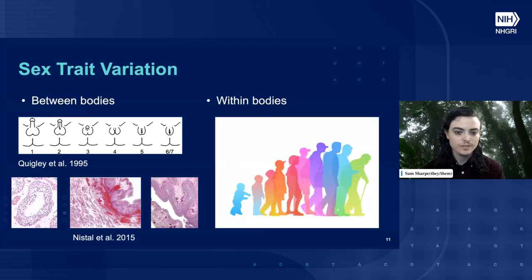Additionally, gonads, again, the organs that produce sperm and ova. Typically people have either ovaries or testicles. On the left, there's a thin stained slice of testicular tissue. On the right, there's a thin stained slice of ovary tissue. However, this isn't true for everyone. Some people, in fact, have organs called ovotestes that contain both testicular and ovary tissue, which is what's shown in the middle on the bottom left of the slide.